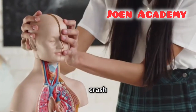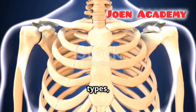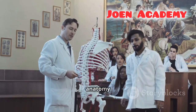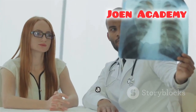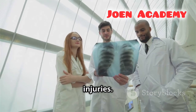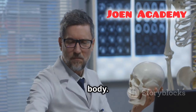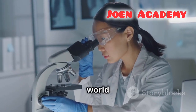So, there you have it, a crash course on rib anatomy. We've covered the structure of the ribs, the different types, how they connect to the spine and sternum, and even what happens when they fracture. As you can see, understanding rib anatomy is essential for anyone in the medical field. It helps us diagnose and treat a wide range of conditions, from simple muscle strains to serious chest injuries. Keep in mind, this is just the tip of the iceberg. There's always more to learn about the intricate workings of the human body. So keep those brains engaged, and never stop exploring the amazing world of medicine.